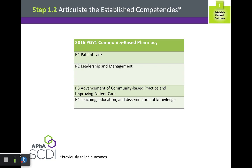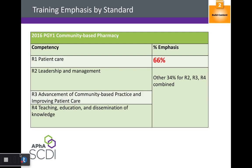Now, if you remember when we talked about the curriculum, we mentioned competencies, and these are the 4 required competency areas where all of our training is going to focus. Those include patient care, leadership and management, the advancement of community-based practice and improving patient care, and teaching, education, and dissemination of knowledge. Now, the accreditors actually specify that at least 66% of the resident's time has to be spent in patient care scenarios. The remaining part, so competency areas 2, 3, and 4 listed there, combined account for the other 34% in whichever breakdown the program deems appropriate.